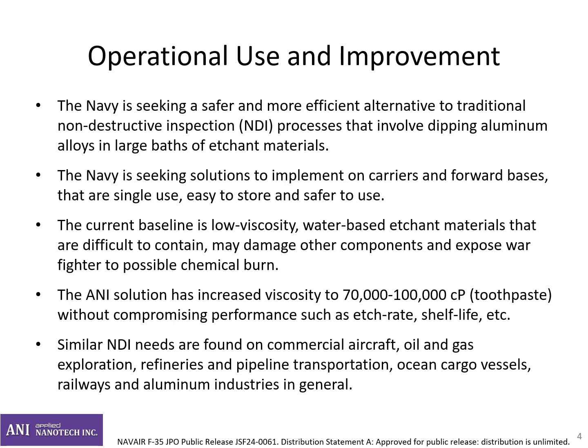The current baseline is low-viscosity, water-based etchant materials that are difficult to contain, may damage other components, and expose warfighters to possible chemical burn. The ANI solution has increased viscosity to 70,000 to 100,000 centipoise, similar to toothpaste, without compromising performance such as etch rate and shelf life. Similar non-destructive inspection needs are found on commercial aircraft, oil and gas exploration, refineries and pipeline transportation, ocean cargo vessels, railways, and aluminum industries in general.